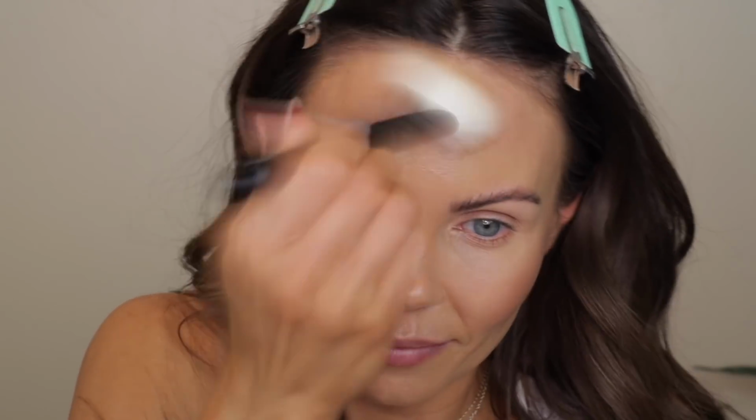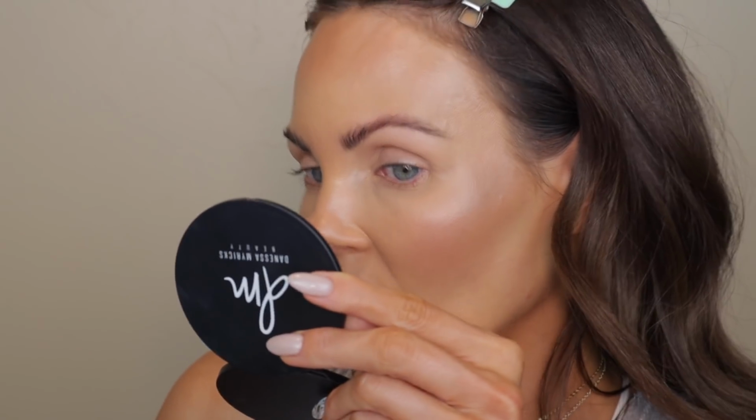We're gonna go into this palette. So I've already contoured. I'll use the clean side. I feel like the bronzer on this side is a little bit softer on my skin. I love the way this side looks. This bronzer is stunning, and it looks so beautiful.